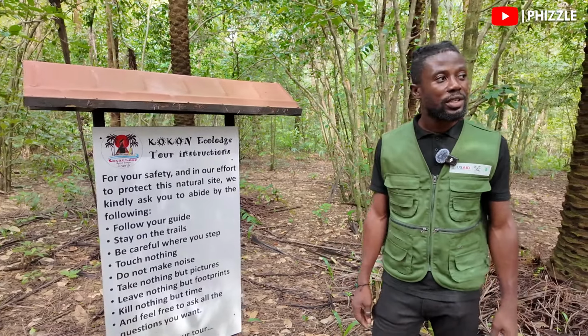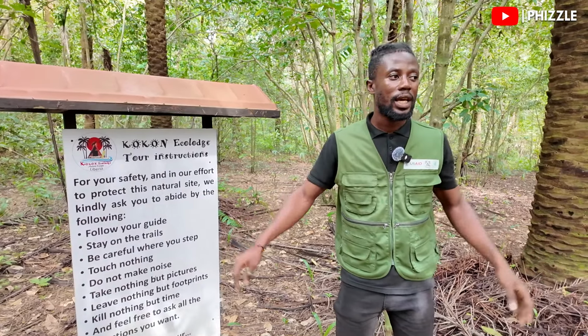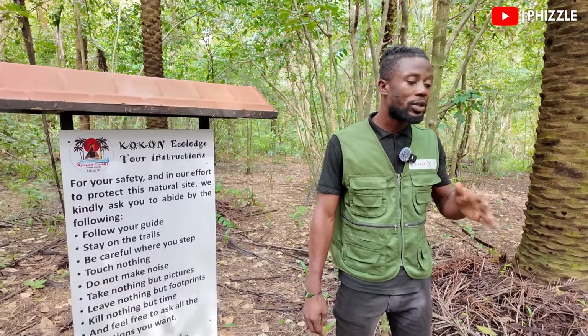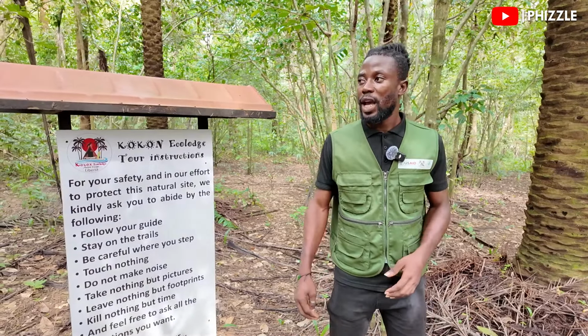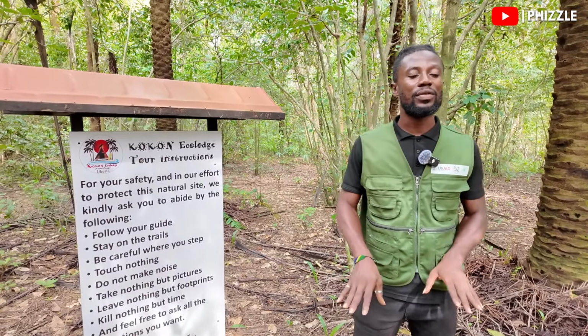Take nothing but pictures. All of the things you see in the forest belong to this forest and not to us. So whatever you see, you are only allowed to take pictures or do videos. If we come across any fruit, we will taste it and leave the rest of the fruit right here.